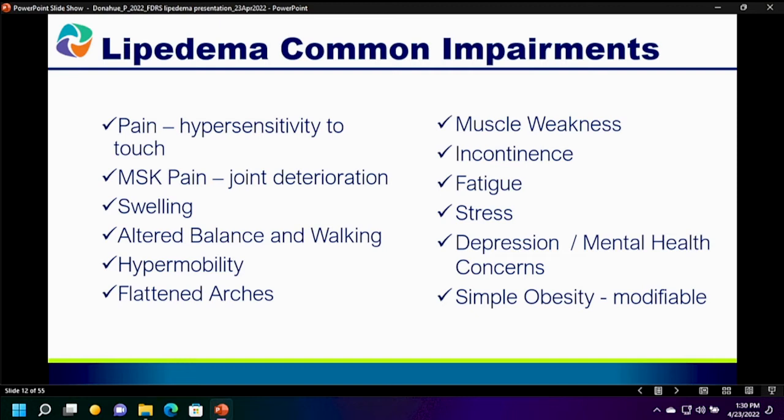When therapists are working with patients, it's important to understand pain levels and to disentangle the pain within the tissue itself, the lipedema-related pain, from the musculoskeletal (MSK) pain from the wear and tear of joints, which is a real thing. With added weight, added lobules, and added tissue, that can cause an isolated knee deterioration.